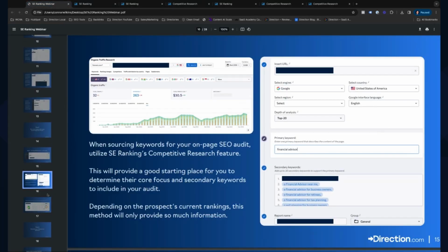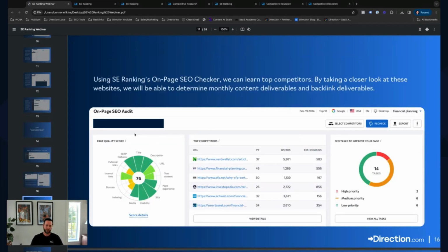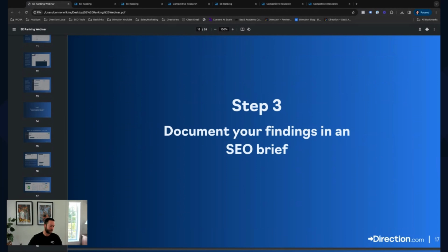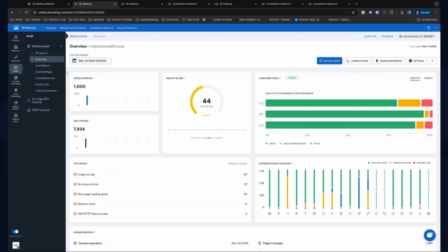Going back to the on-page checker, really great to determine some homepage optimizations in that month zero. You will find some good competitors when you use this tool. It might take a few different iterations of an on-page checker, but it'll still give you a good head start regardless. And then the next step that we do is document our findings. Before I go into this, I'm going to pop back into SE Ranking and show how we look at competitors using the competitive research tool to get a gauge and a ballpark of how much digital PR they might need in the campaign month over month, how much content they might need in the campaign month over month. So going back to Mission Wealth here, we've already looked at this is their SEO audit.